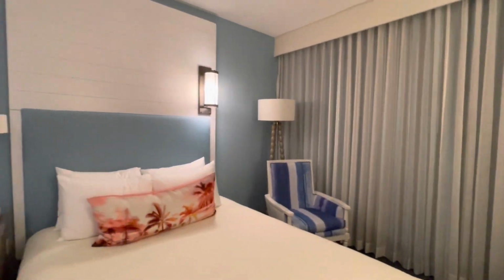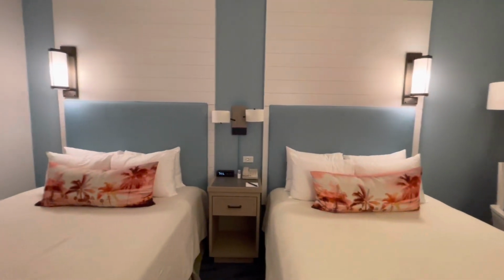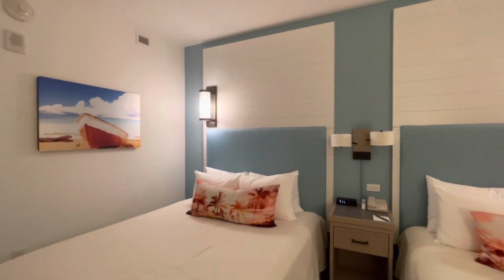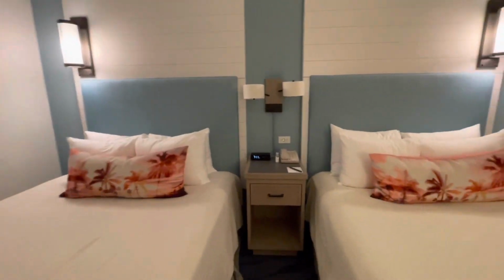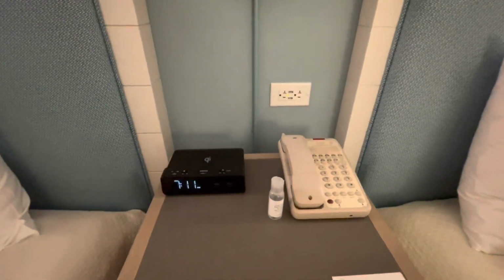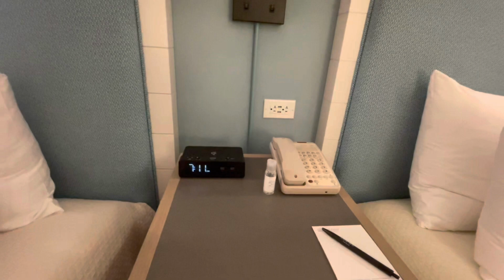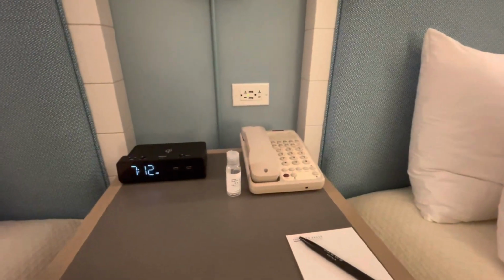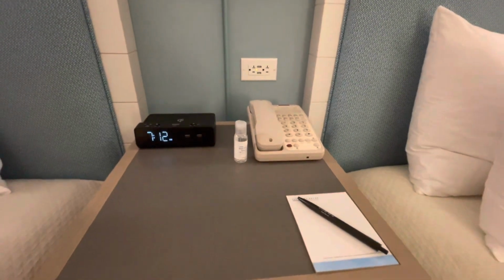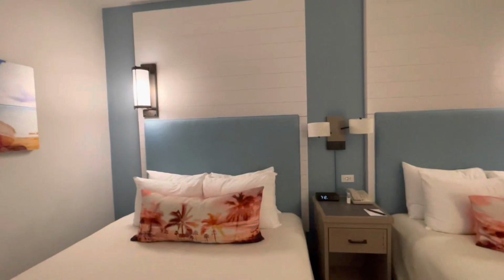But these are the 2 beds that are here. I love the pillows. I do too. And it's got a nice artwork there too. It's really nice. The room is bright, and I really like it. They've got a nice little bottle of sanitizer there. Love my sanitizer. And then, you know, they have a pen and a notepad, which you don't really see as often as you used to. I like that. So yeah, this is our room.